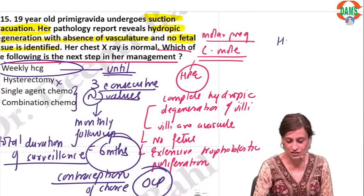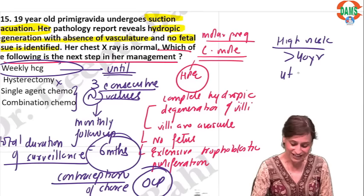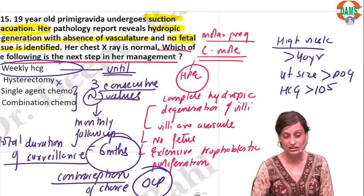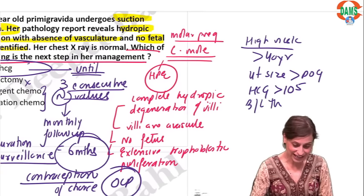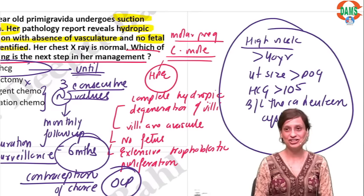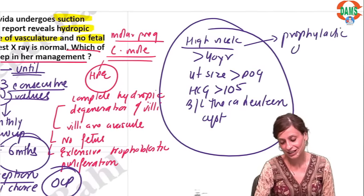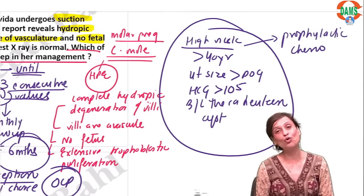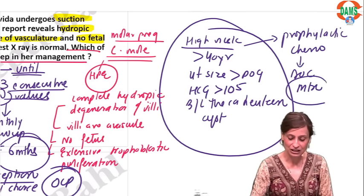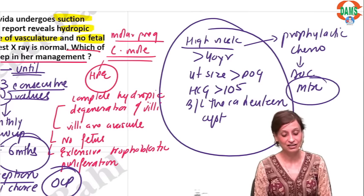Who is a high risk patient? A high risk patient is a woman who is more than 40 years old. She has uterine size more than POG. She has HCG more than 10 to the power 5. She has bilateral theca lutein cyst. So only if my patient is high risk, only then she receives prophylactic chemo. Otherwise, we don't give chemo to all patients, only to high risk patients. The drug of choice is again methotrexate. So this is called as selective chemotherapy in high risk patients.